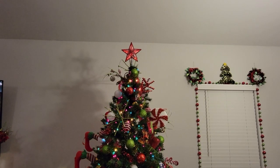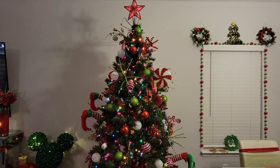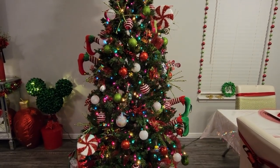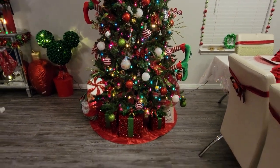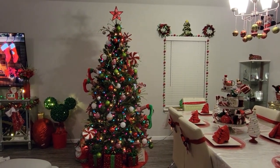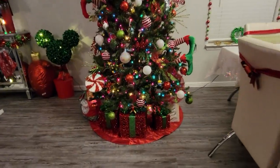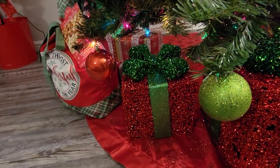Now for the main attraction, we have the Christmas tree for this year, and I absolutely love it. I used to use a whole bunch of ornaments to decorate my Christmas trees, but in recent years I discovered the magic of Christmas picks. So this time I just use a small amount of Christmas ornaments, just one package, and just a couple of Christmas picks, and I just absolutely love the look of it.